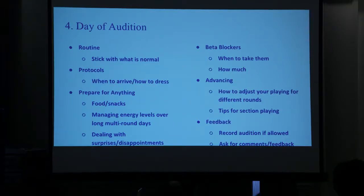And advancing, how to adjust your playing for different rounds. For me personally, I try and make sure in the first round when you're behind the screen, because it's sadly a dehumanizing experience, it's exactly what we don't train for. We train to musically communicate with faces, with people, with emotions. There's a very important amount of feedback that comes from the audience that we don't get in an audition just because we need to remain anonymous and keep things as fair as we can.